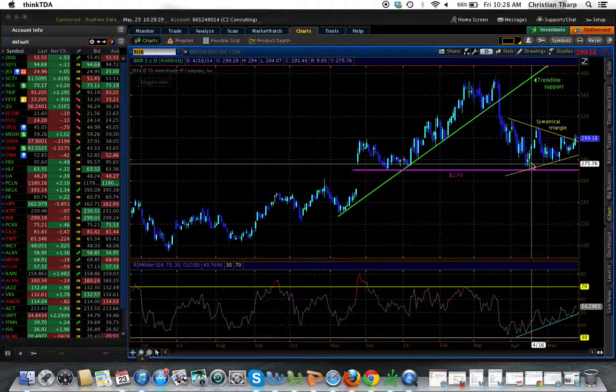And I think if we hold the 300 area, we would certainly expect to get a run higher, maybe 310, 320, and then we'll take it from there.